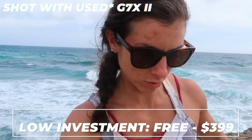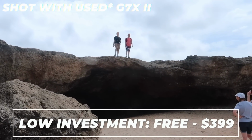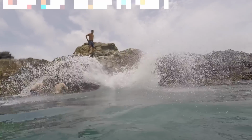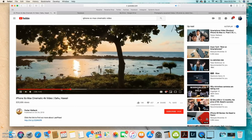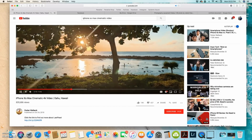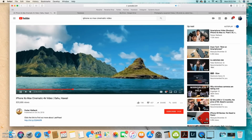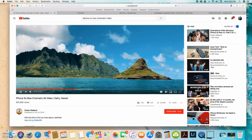Low investment. This is going to be like free to $399. Yes, I said free. Believe it or not, many of the phones in 2019 have the ability to shoot stunning cinematic 4K. If you don't believe me, here's a small clip from Parker Walbeck. This is shot with an iPhone XS Max with a Movi FreeFly stabilizer. Together, it's clear you can get some stunning footage of your vacation.